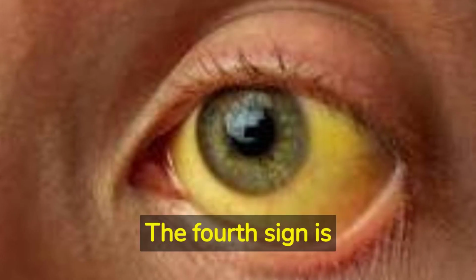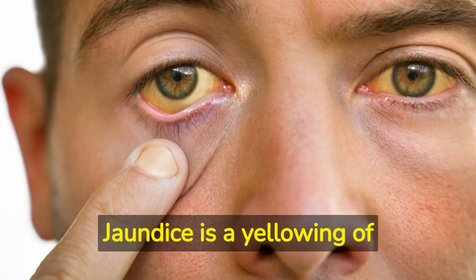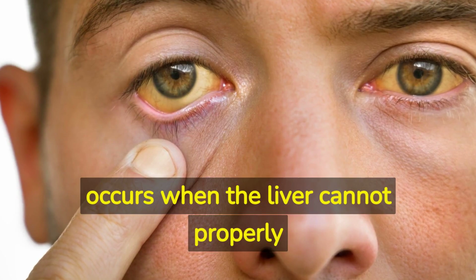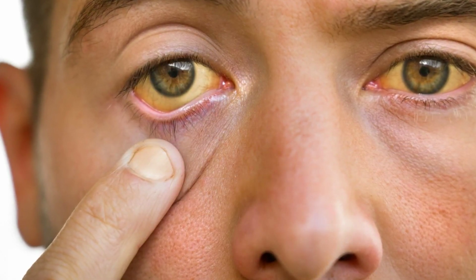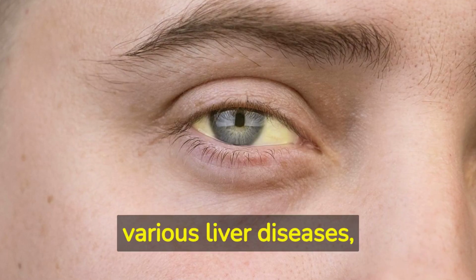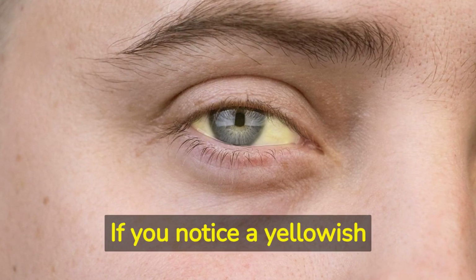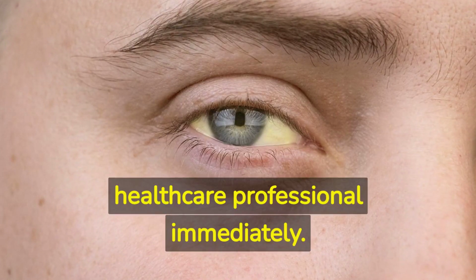The fourth sign is jaundice. Jaundice is a yellowing of the skin and eyes that occurs when the liver cannot properly process bilirubin. This can be a sign of various liver diseases, including fatty liver. If you notice a yellowish tinge to your skin or eyes, it's crucial to consult a healthcare professional immediately.